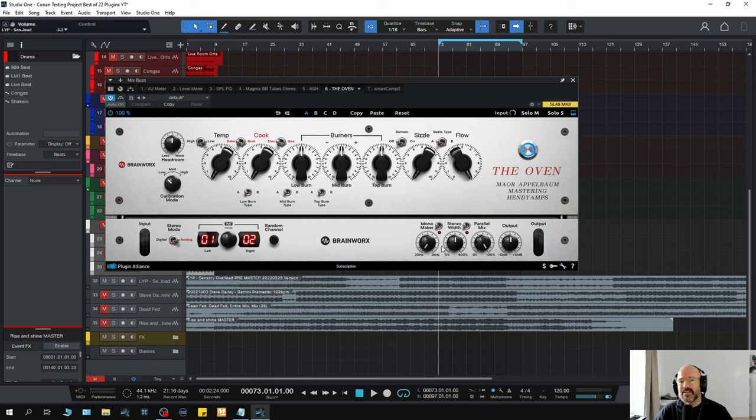It's got all the classic things which Brainworx had, again, the Monomaker, stereo width, etc. But you know what? I just barely touch these. I just get stuck in with the tempo, the cook, the burners, and for mastering, personally, I don't tend to use it in mixing very often, but you can of course use it in mixing. I just tend to use it in mastering, occasionally on the mix bus. But let's just get stuck in. This is a master that I did for a guy called Lip, a really talented producer, and the track Sensory Overload.